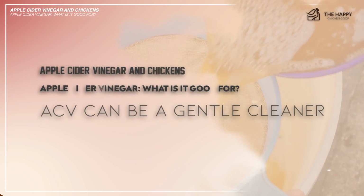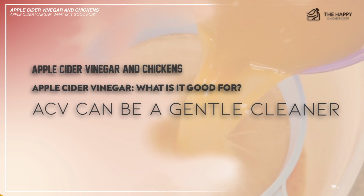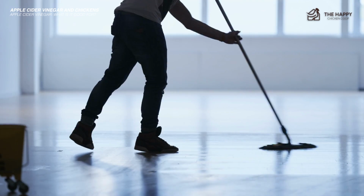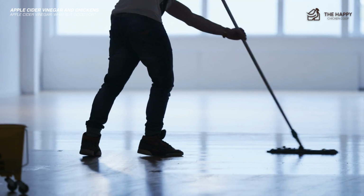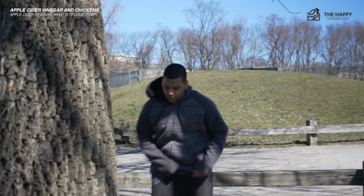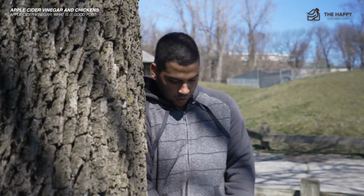Apple cider vinegar, like white vinegar, makes a really nice, all-natural gentle cleaner. Before the invention of all of these chemical cleaners, people used what they could get. Luckily for us, urine has fallen out of style. Unless you want to include ammonium, which is what you get if you let pee sit out too long.